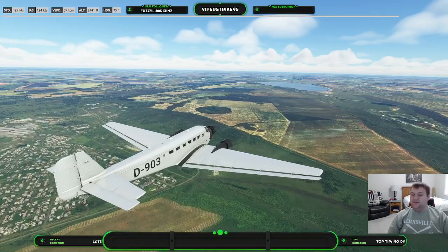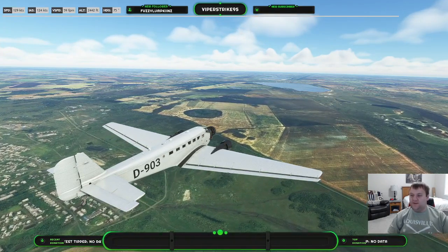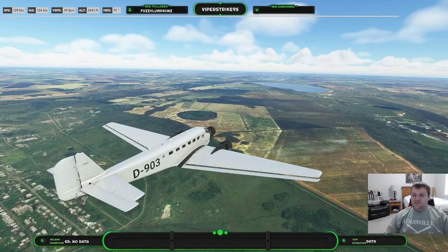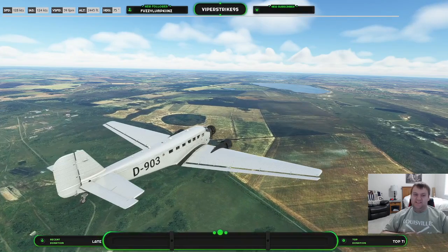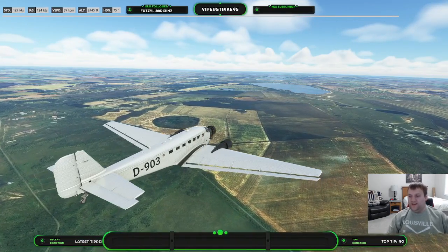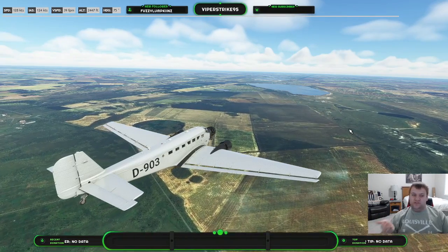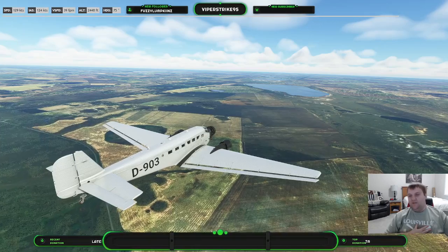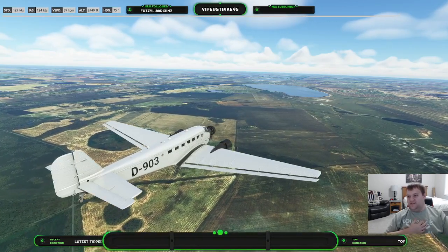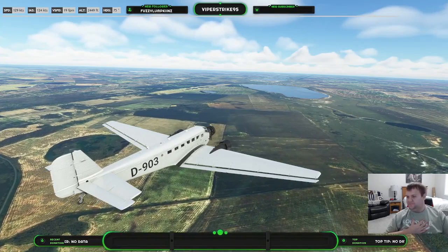There's also the Just Flight VAE 146 that's going to come out really soon, and then there's also the PMDG 737. We're finally going to start getting some good airliners. And as a GA person, I'm hoping we get some really good airliners, because we have amazing deals with jets, warbirds, GA planes, vintage planes, but airliners are the one thing I think this sim needs. That's just my humble opinion.